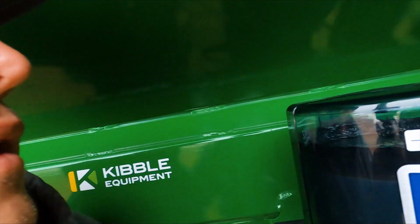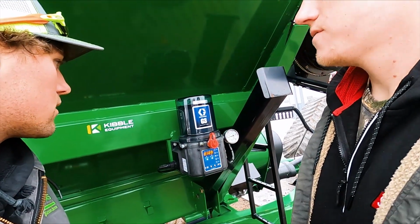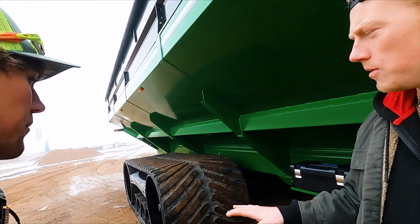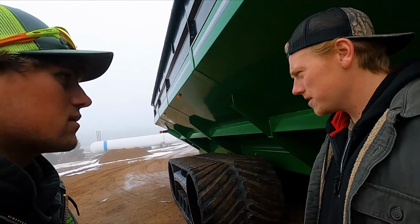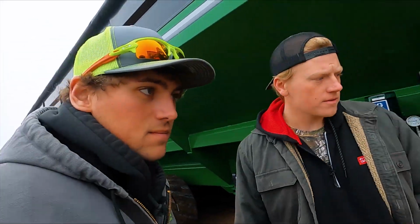Look at that. So it's got a minute and a half left of greasing. So it's currently greasing the track system, the pivot points, automatically, which is probably a good thing to do after you get water in there, pressure washing. Yeah. So that'll work.